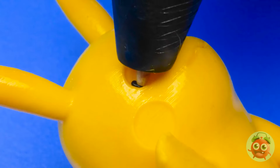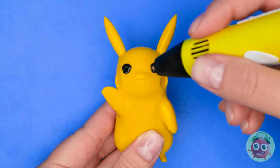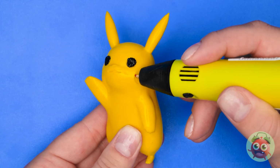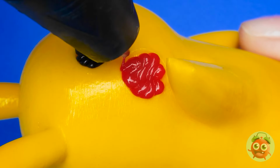I'll color the eyes black. I've made small indentations for them. Then I'll do the other one. Let's change colors and do the cheeks. I wish I could do my makeup like this. This shade of rouge would suit me.